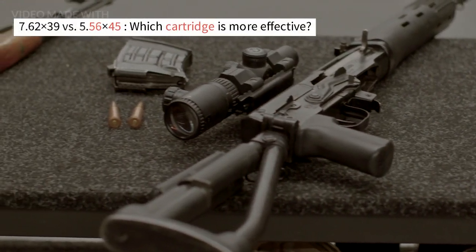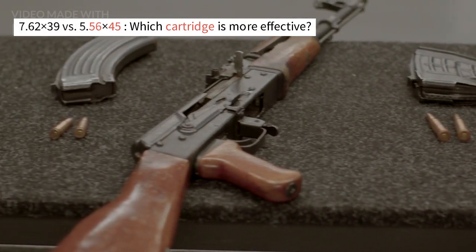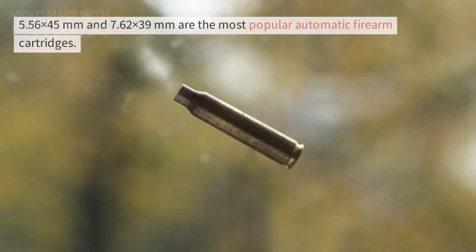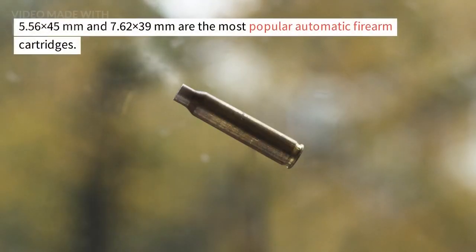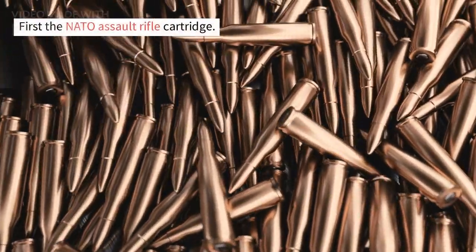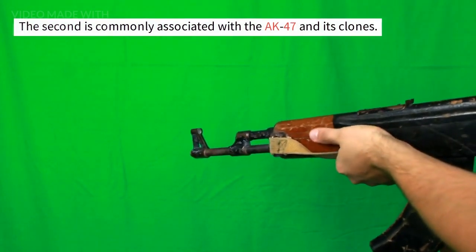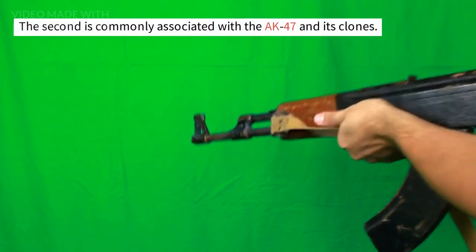7.62x39 versus 5.56x45. Which cartridge is more effective? 5.56x45 mm and 7.62x39 mm are the most popular automatic firearm cartridges. The first is the NATO assault rifle cartridge. The second is commonly associated with the AK-47 and its clones.